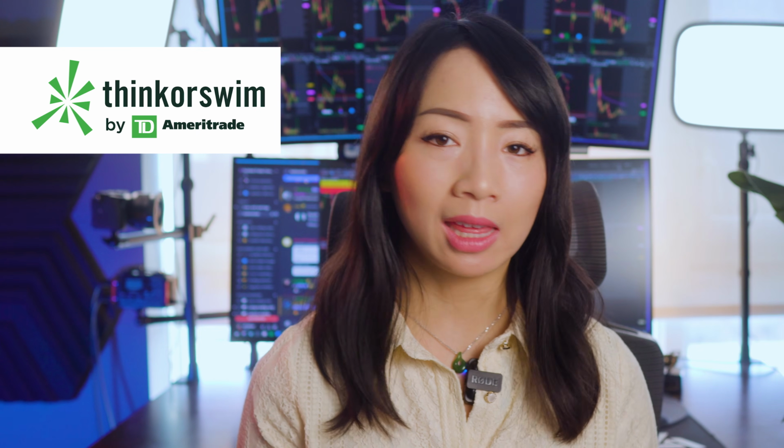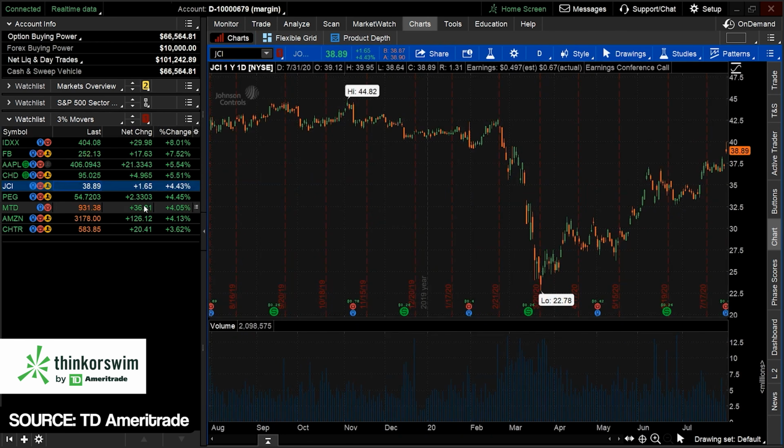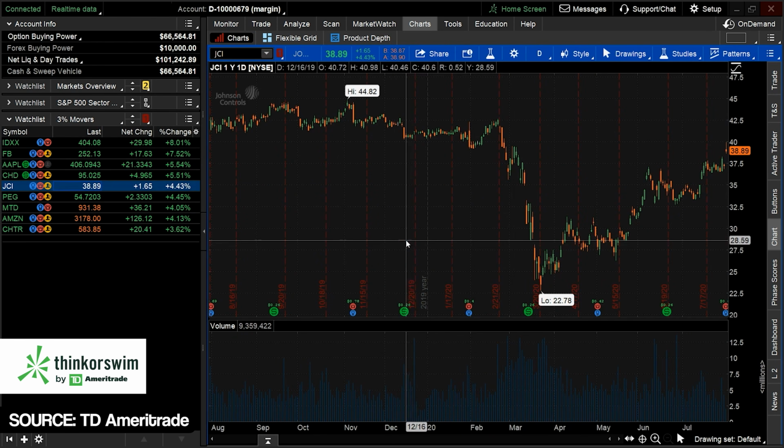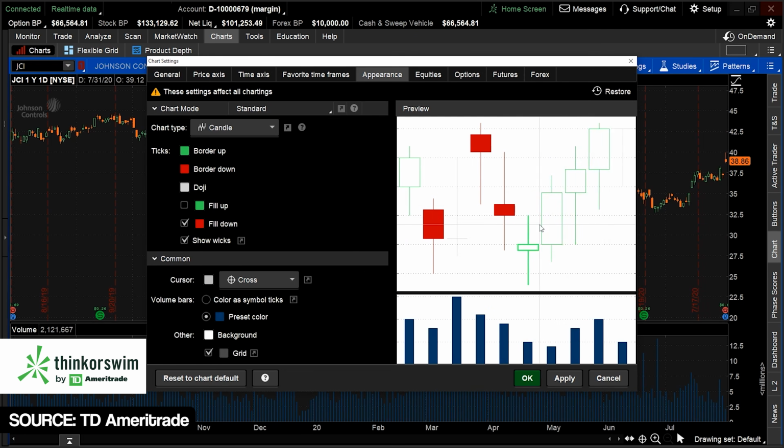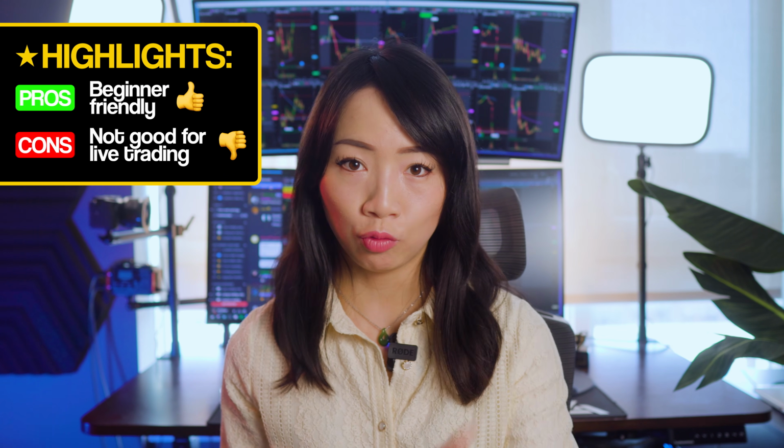First one, TD Thinkorswim. Thinkorswim is a very user-friendly platform for beginners to get started, especially with charting, building watch lists, free pre-market scanners, and etc. But I really don't recommend using them for live trading.